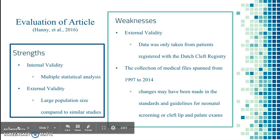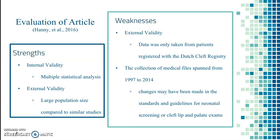The strengths of this study can be seen in its internal and external validity. The researchers used multiple statistical analyses which further support their findings, and the study had a large population size in comparison to similar studies which had relatively small sample sizes. Despite its strength, there were a few limitations to the study.